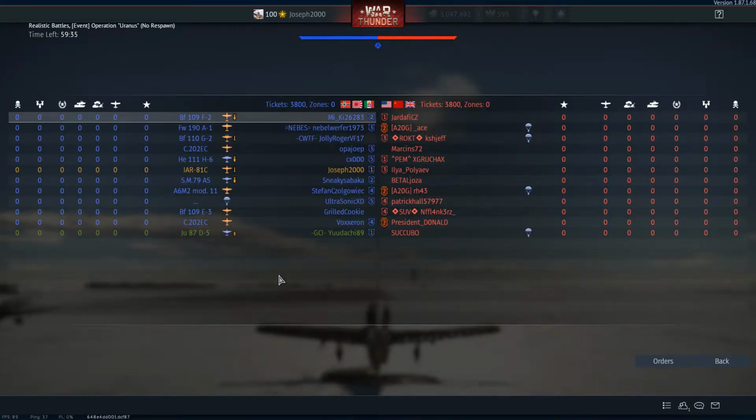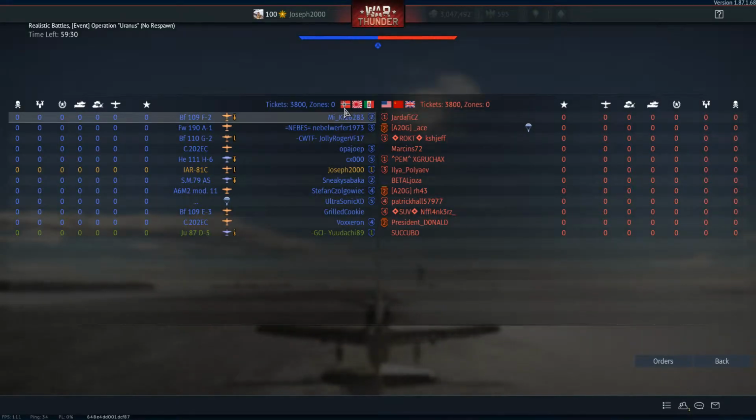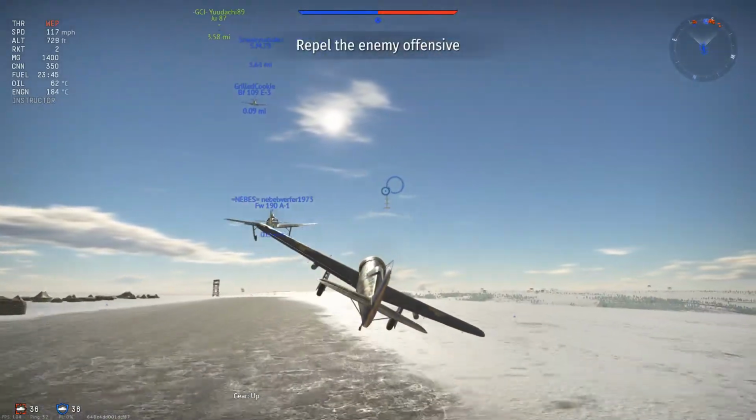Okay, so, battle rating 3.7. We're up against, well, we've got the Germans on our side, the Japanese and the Italians, we're fighting the Americans, Russians and British. I mean, technically it would make sense, and here comes the landing gear, by the way.